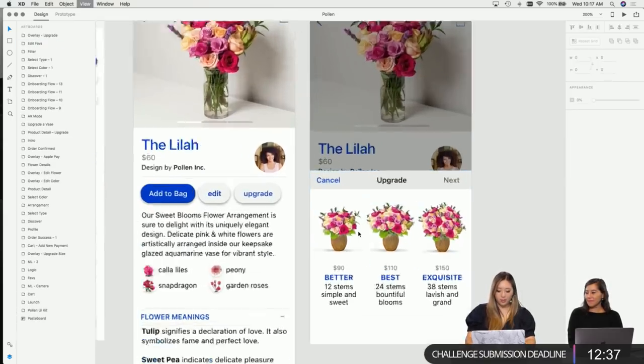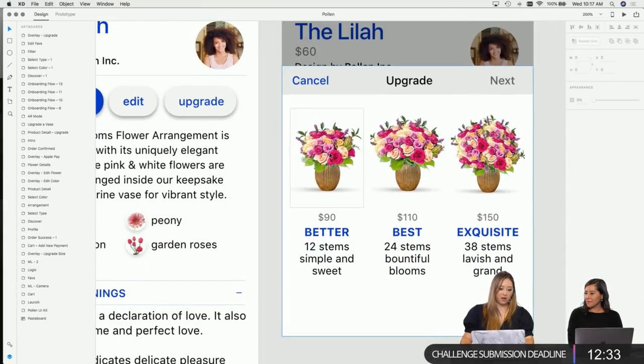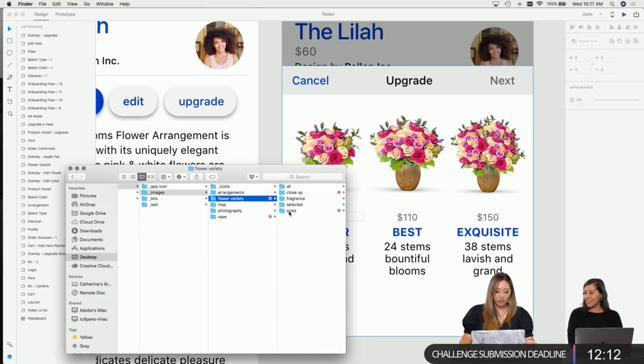So this is going to be my upgrade. What I've done here is I actually Photoshopped this to make it look bigger. But in reality, you should take a picture, but it wouldn't look realistic if it was different flowers. So what I did was I took a photo. Let me see, assets, images, flowers.